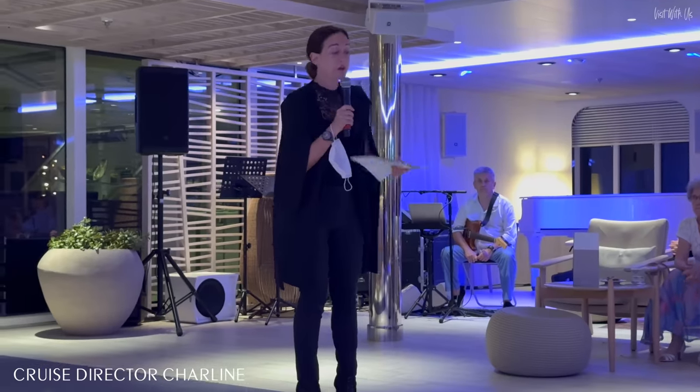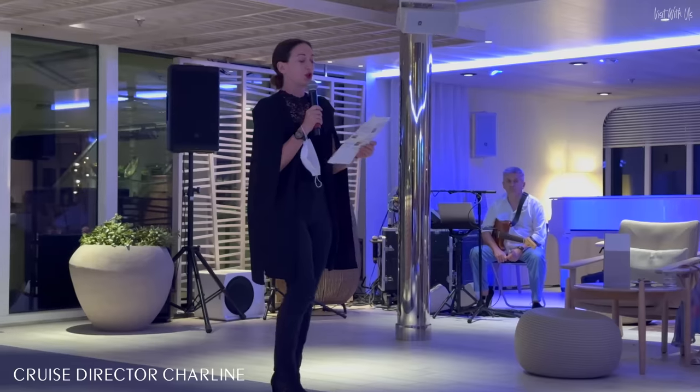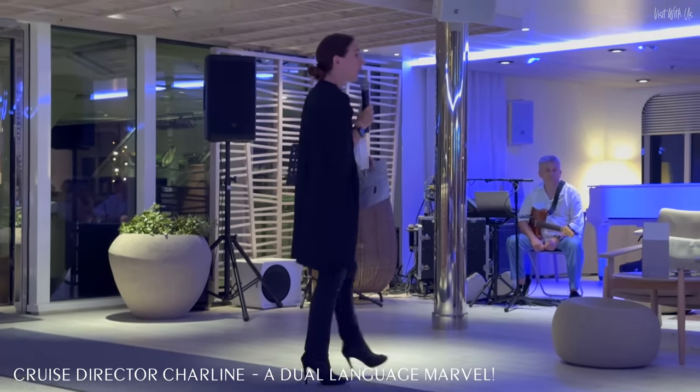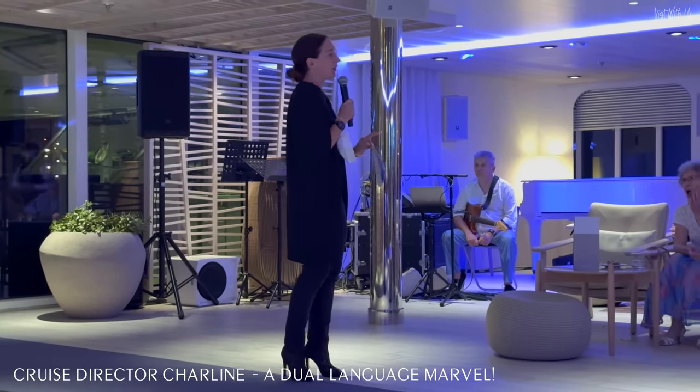The other thing that they do every day is a little mini port talk at 7:15 just before the restaurant opens. So every night the cruise director Charlene comes into the lounge and gives a dual language quick port talk about what's happening the next day, which is really useful. Absolutely. And they always produce a little pamphlet in both French and English about where you're going to be for the day, which gives you some restaurants to visit and a little bit of a guide of where you are and things like that. And we've done a lot on our own, so they've been really useful.